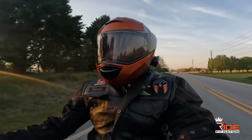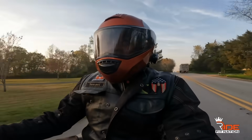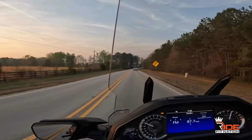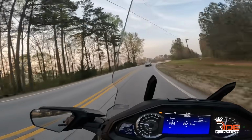This thing picks up speed so quickly. I mean, I'm moving at 80 miles an hour, right? And I have 0 vibrations on this bike. 0. I have no vibration, nothing crazy. This bike feels like it wants to go even more.